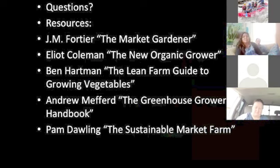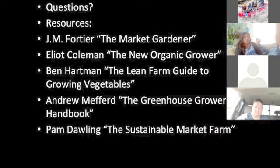J.M. Fortier is standing on the shoulders of Eliot Coleman, so they are very much along the same veins, but J.M. wrote about 20 years later than Eliot, and so he includes a lot of new technology. Now, Eliot has since revised the New Organic Grower. He actually republished it in 2018, so it's got a lot more technical, more modern information than what it had. The original publication, I think, was in '95.